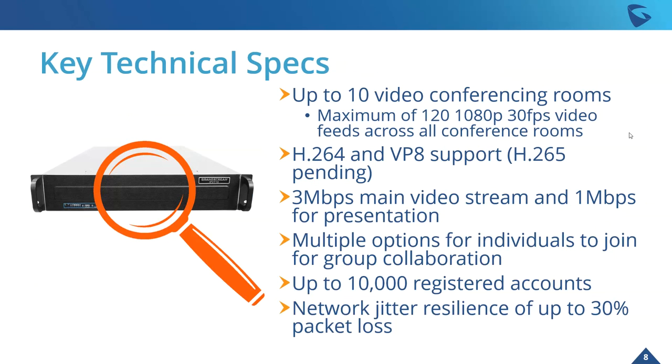So just taking a brief look at the technical specs here. Basically, you can have up to 10 video conferencing rooms at any time. That's up to a maximum of 120 1080p 30fps video feeds across all those conference rooms at any one time. So really allowing for a lot of people to work together here and to share a lot of information.